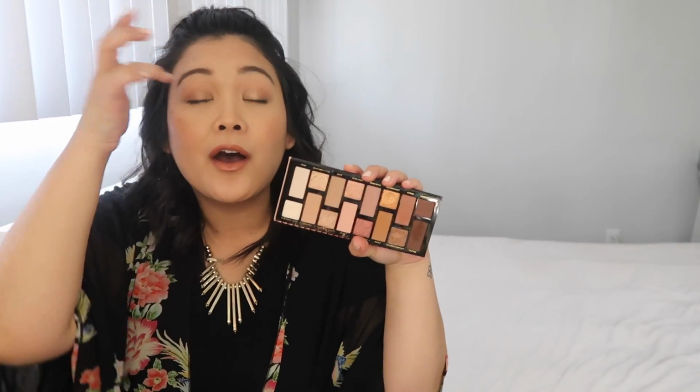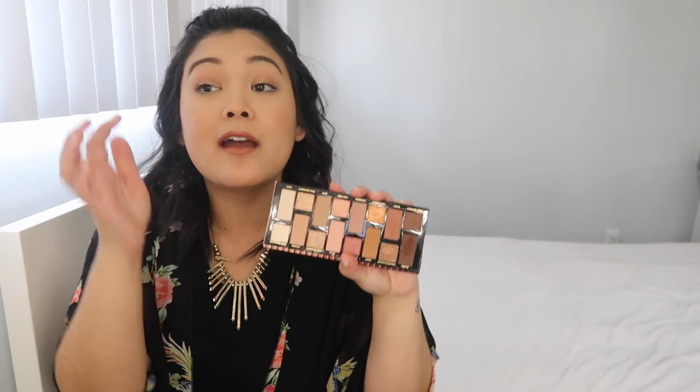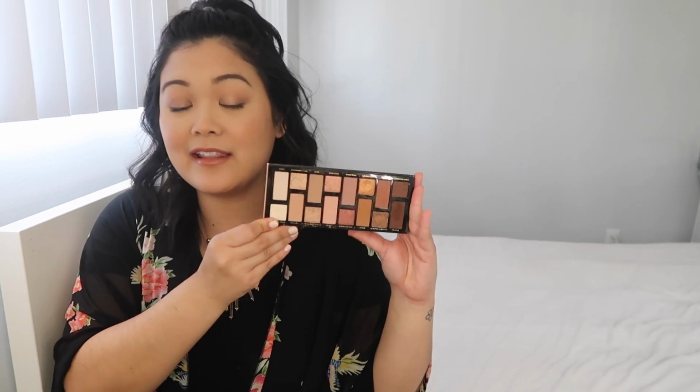So something like I have today, which doesn't really look like much, right? I just have a little bit of a wash of color. I added a little bit of this shimmer on the inner corner and then a little bit of this cocoa shade right here on the outer corner. Super quick and easy and natural looking, so that's been my favorite, and I really like this palette.